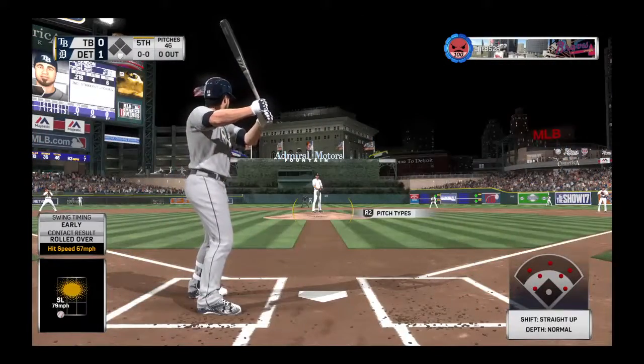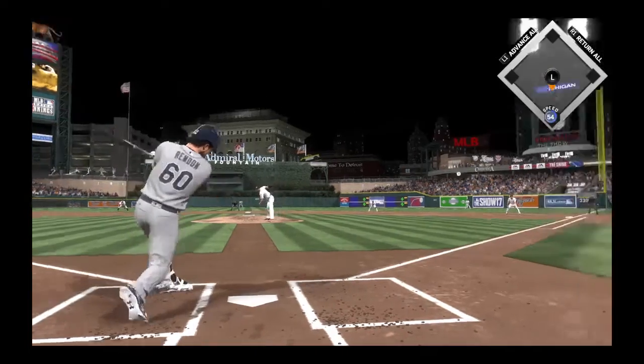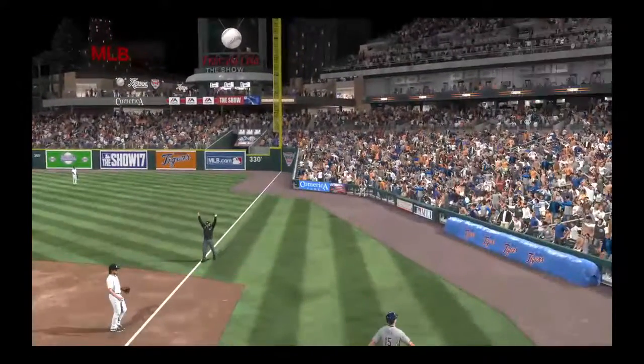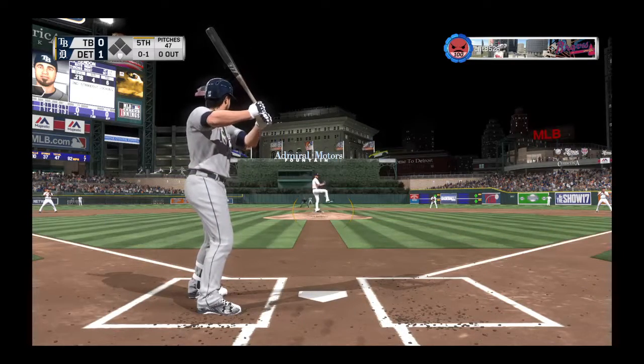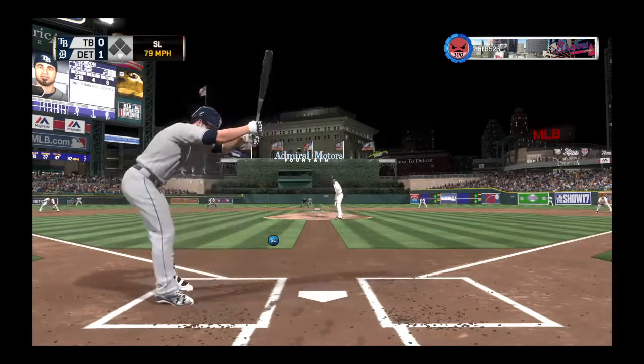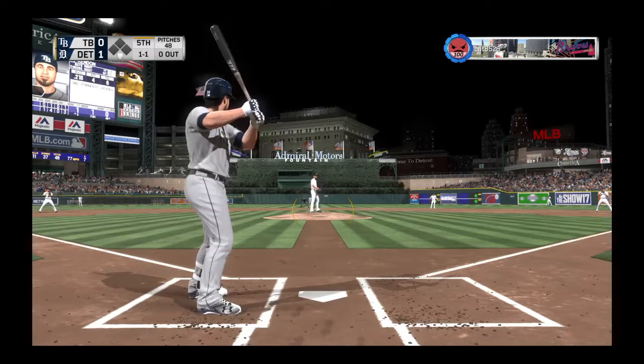Stepping in and ready for another shot, Anthony Rendon. And he'll step in to start things out against Chris Sale. Swing and a liner. The windup and the 0-1. And a slider just about gets away from him there as it runs in a bit too close for comfort.